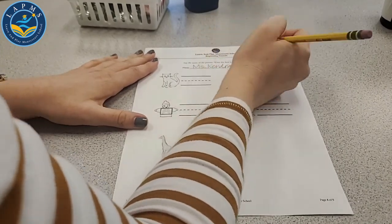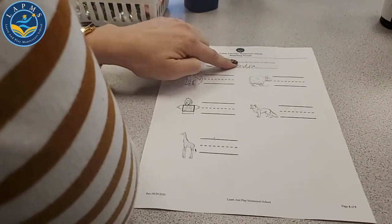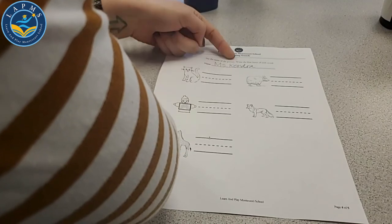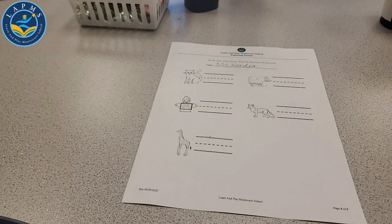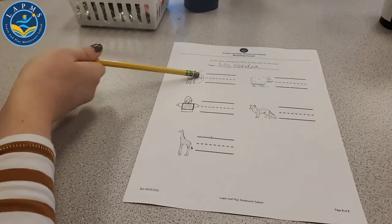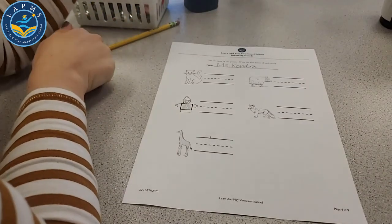So when we say Kendra, when we say my name, what is that beginning sound? K, k. A K, right? Miss Kendra. Kendra starts with a K. All right. So when we're looking at this here, what do we see? Let's color these.